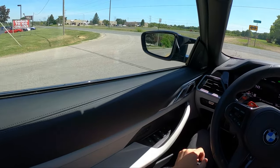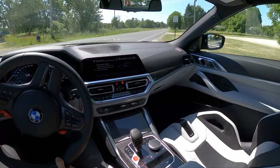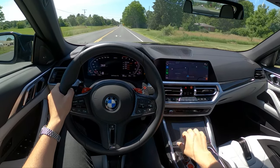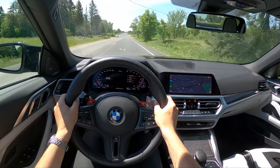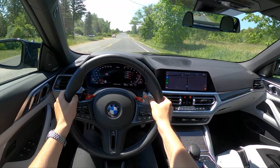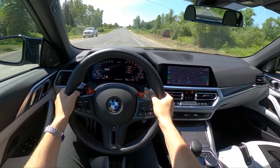Sometimes all the adjustability is a little bit overwhelming in this M4, but that's okay. At least you can set this to what you want, given your mood. All right, we've got to do a quick launch control here. Test out the brakes, build boost. And we're off.